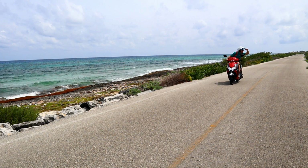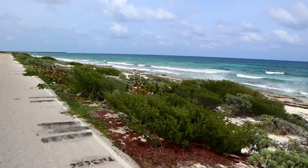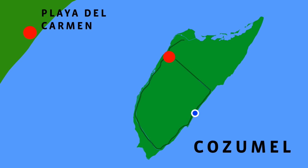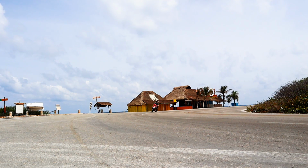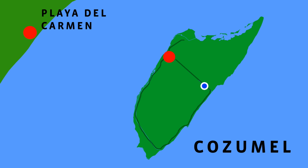I kept driving and had almost made it to the end of the road. This is where you have to go left and head back to the town of San Miguel. I'm here at the sharp left turn because this is where all the roads end. I drove back to the town and there was nothing to see on the side of the road the whole way.